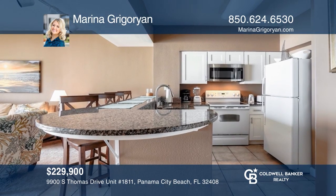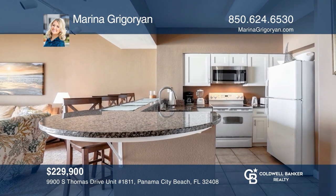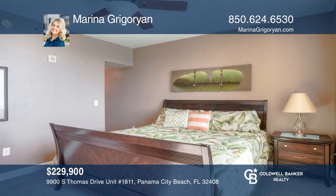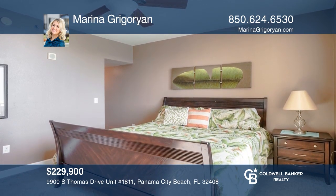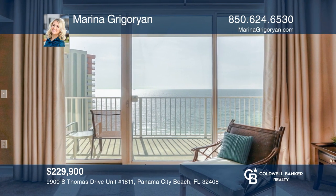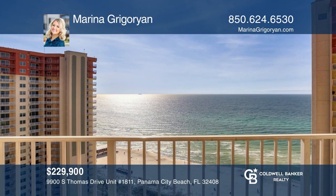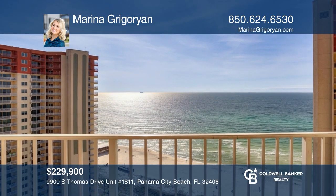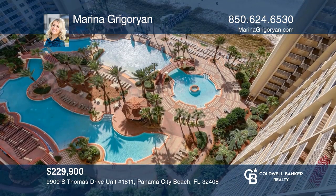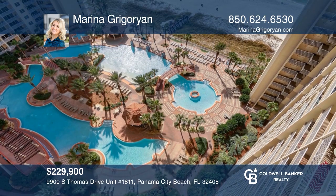Million-dollar views from this premium 1-bedroom with a bunk room unit located in Shores of Panama, one of the premier resorts in Panama City Beach. Comes with a private parking spot. Soft neutral tones throughout complement the exquisite decor as you enjoy the gorgeous Gulf views. Like thousands of visitors each year, you'll love Shores of Panama. Fall in love with your future home by contacting Marina Gregorian to schedule a tour.